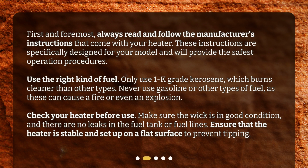Check your heater before use. Make sure the wick is in good condition, and there are no leaks in the fuel tank or fuel lines. Ensure that the heater is stable and set up on a flat surface to prevent tipping.